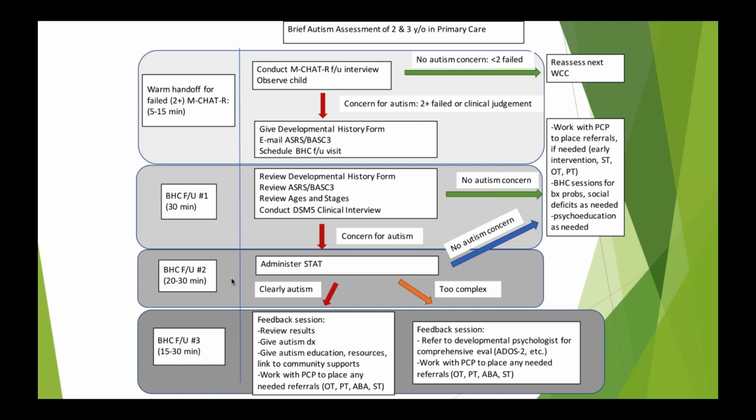And this is just kind of a general protocol, but we don't always follow it exactly each time. It really just depends on the family, but these are kind of the active ingredients that we've tried to put together. If it's a slow clinic and the family has time, maybe right after the follow-up interview, I might do the STAT right then if it works out.